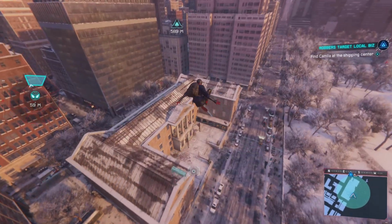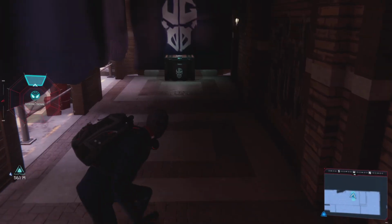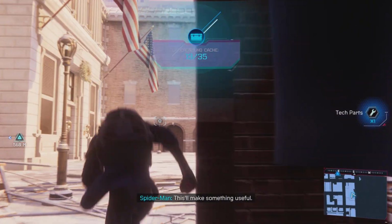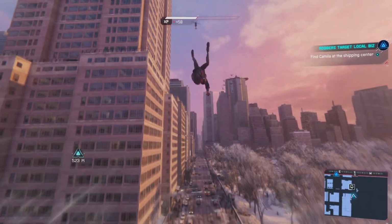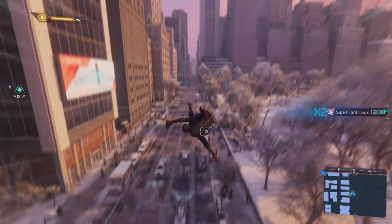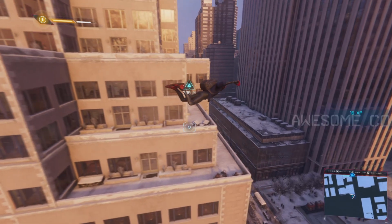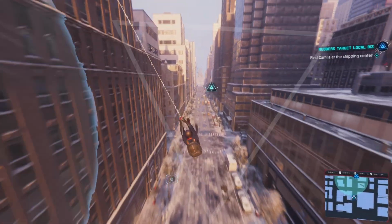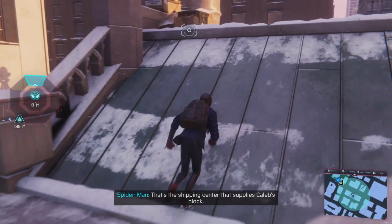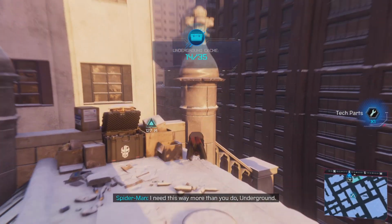Where's this one? Found it. Will make something useful. Well, we have 12 out of 35. That's the shipping center that supplies Caleb's block. Here it is. I need this way more than you do, Underground.